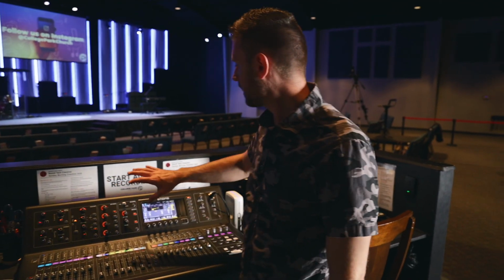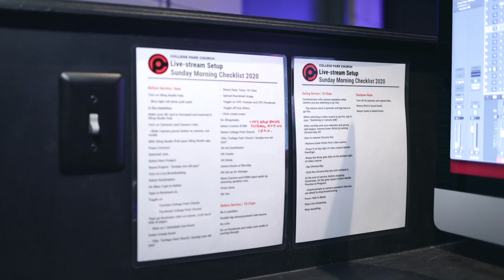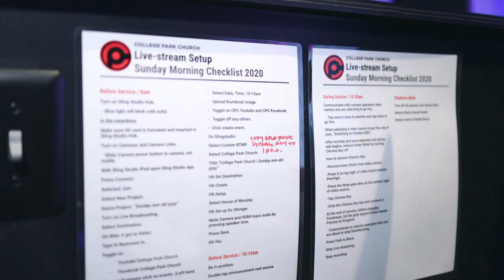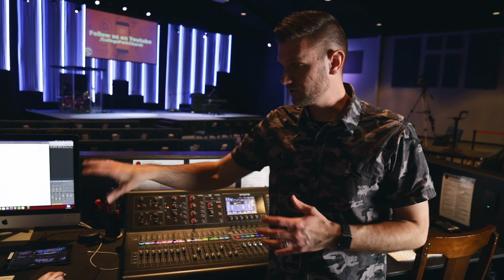So you'll see a couple things like pieces of paper on the actual sound booth itself. These are our checklists. There's one over here too by the recording computer for live stream. Our live streaming producer or switcher actually sits there, and then they communicate to our camera people.